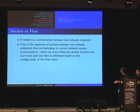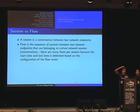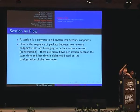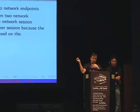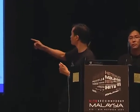Going into semantics, session and flow. A session is a conversation between two hosts. Let me go back. So you have one session, and then you have a flow. In that particular session, you may have different flows. These flows are defined by your network flow analysis tools. Like what I mentioned earlier, that 30 minutes is one session, but inside that particular session there are six flows. That's the reason why, as I explained here, the start time and last time are delimited based on the configuration of the flow meter.